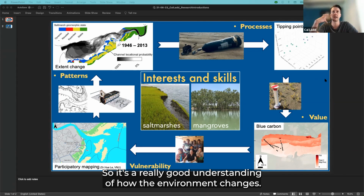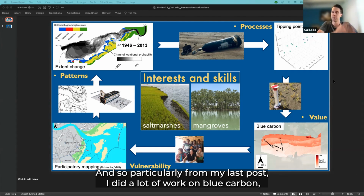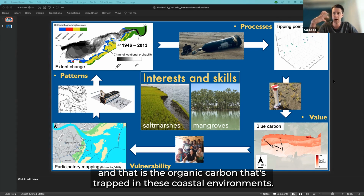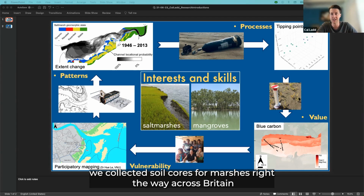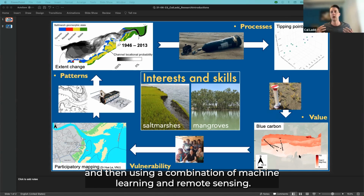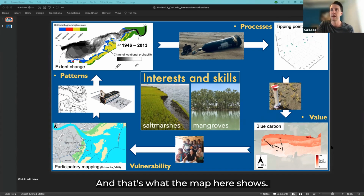So with some really good understanding of how the environment changes, it's then important to also look at the value of these environments. And so particularly for my last postdoc, I did a lot of work on blue carbon, and that is the organic carbon that's trapped in these coastal environments. So alongside teams of citizen scientists, we collected soil cores for marshes right the way across Britain. And then using a combination of machine learning and remote sensing, we can then predict how much carbon is distributed in an entire salt marsh.